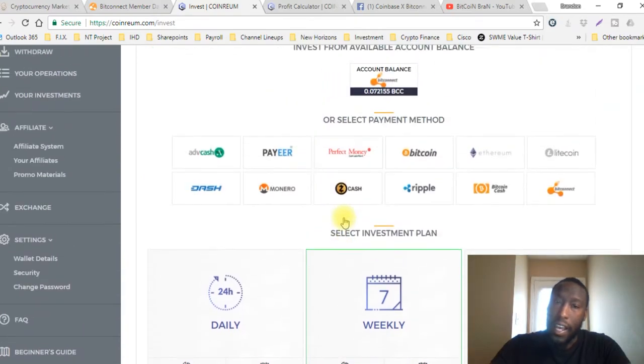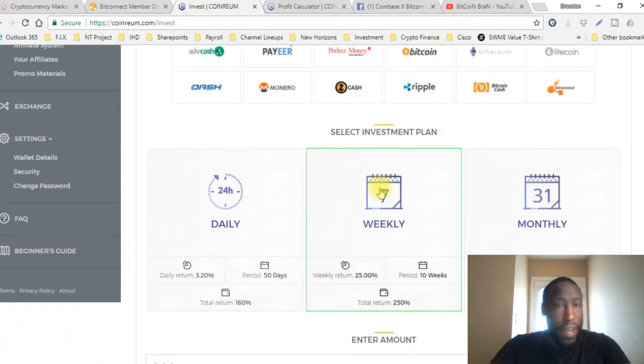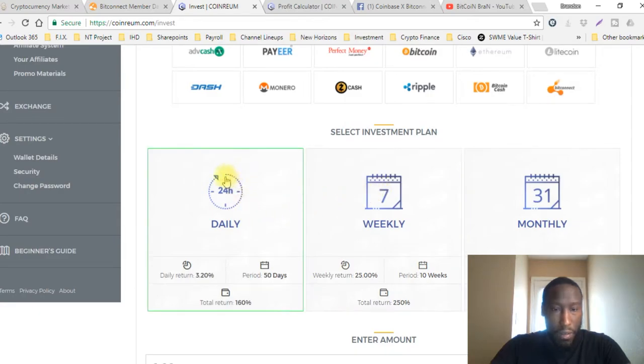All right, so I actually started this about 5 days ago. I started with the daily plan just to test the waters, make sure the daily withdrawals are working just fine, and make sure that I am receiving my 3.2% every single day like they promised. And they are delivering like they're saying here.